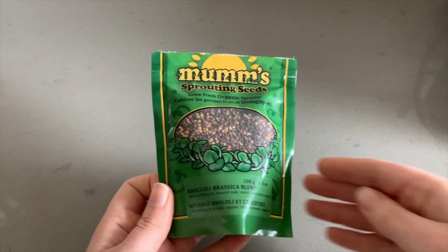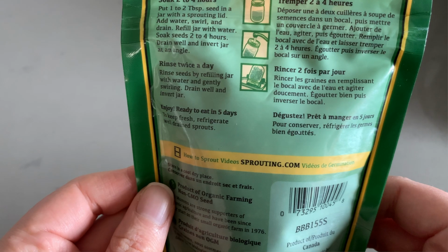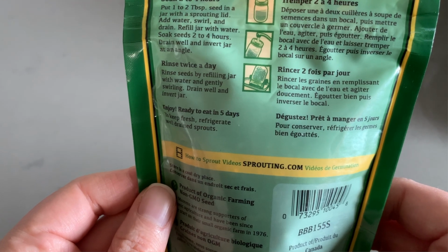Last but not least, I got some sprouting seeds. This is the Mums brand, and I have been absolutely loving their sprouting seeds. Last time I got the Sandwich Booster blend, and it was delicious. They were sold out of that this time, so I decided to get the broccoli blend, and I'm very excited to grow these. If you've never tried sprouting at home, I promise it is so easy, anybody can do it, and it is just so nice to grow your own sprouts at home.